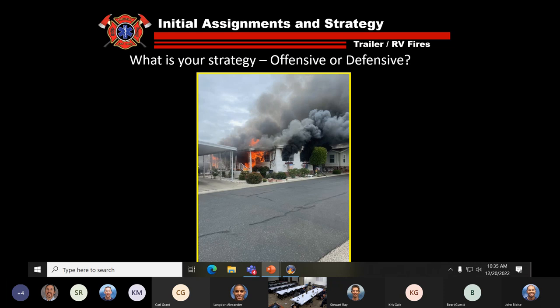But again, I don't think it's uncommon that we unfortunately see that, where people think they're doing the right thing, especially if they think there's a rescue scenario. We had one similar with a lady they thought was in the back, and so they ran to the side that wasn't involved and smashed the windows out to try and yell in there. And where that was initially a great action, it immediately changed conditions within 10 seconds, and we had a fully involved trailer fire. So this is the situation here.